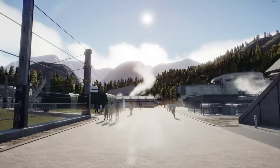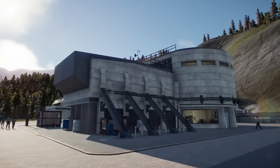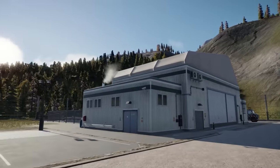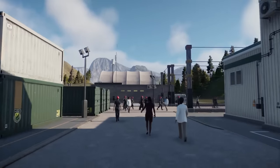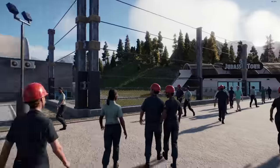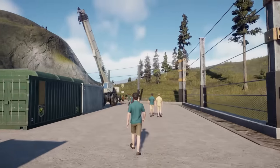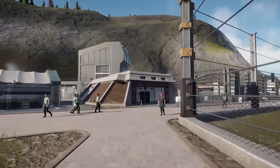Back here is just like regular staff areas. So for example, we have a control center or science center. We have the paleo medical center. Two of them actually, because we want to take good care of the dinosaurs. Here's the staff transport, and we have a ranger station. Just the regular stuff that you might need in order to maintain a park like this.